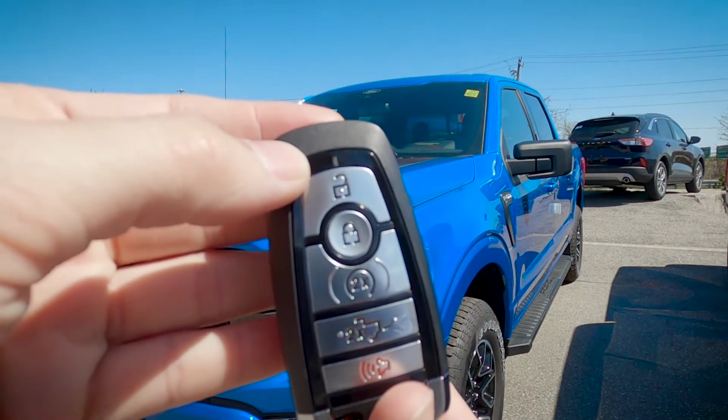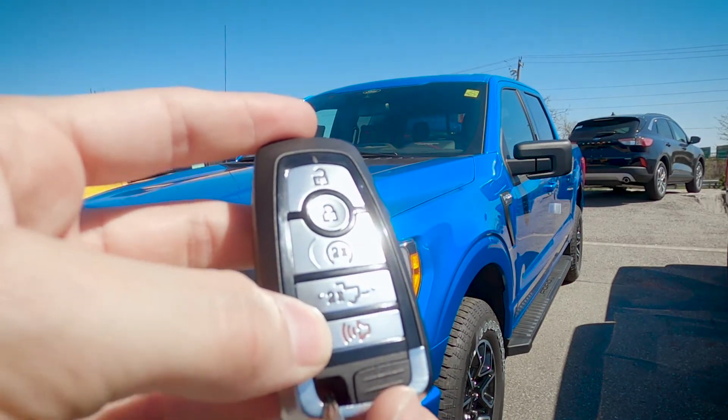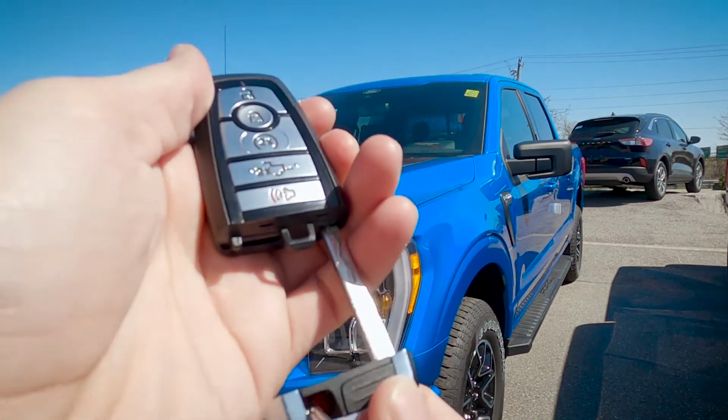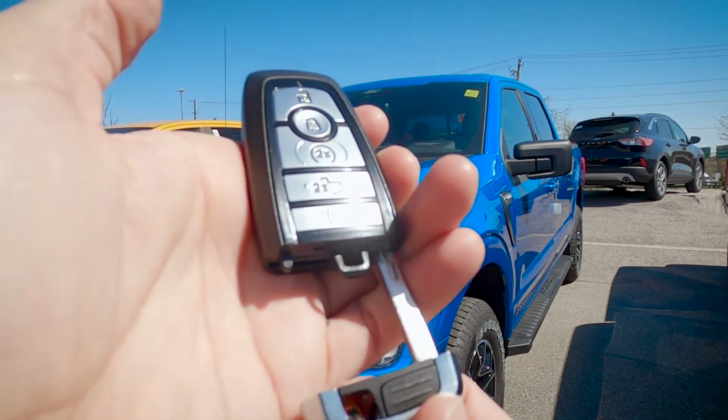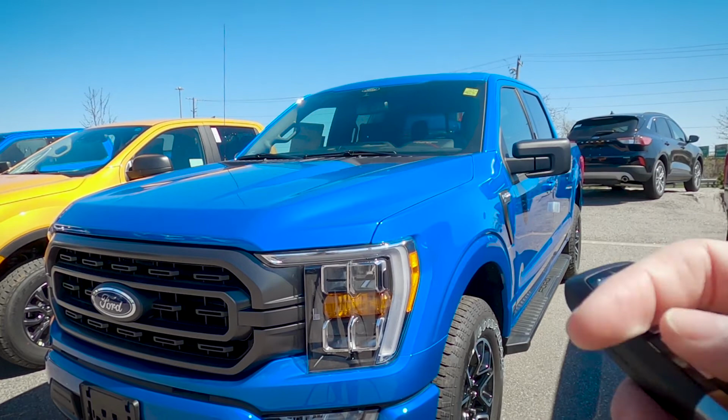Taking a peek at the key fob. Along the very top, we've got our unlock and lock buttons, our remote start, our tailgate release, as well as our horn or panic alarm button. On top of that, we also have our emergency access key, so if we ever need to get into the vehicle because either the fob or the vehicle has died, we can easily do that.